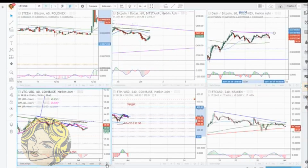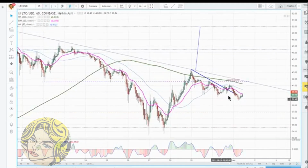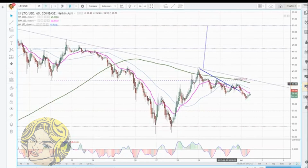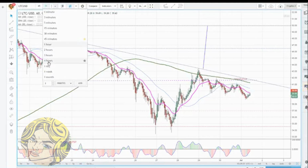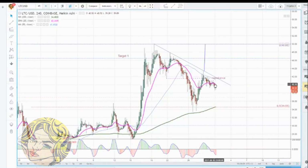Okay, Litecoin. So Litecoin and Bitcoin, I've noticed, are very correlated. So whatever Bitcoin does, Litecoin does. And so in Litecoin here, this is an hourly. Let's take a quick look at the 4 hour first. Our 4 hour 20 and 50 say we're bearish, but we're above this 200 where we found support quite nicely.